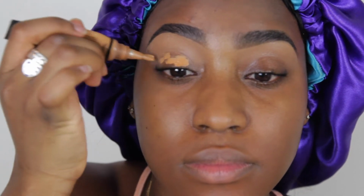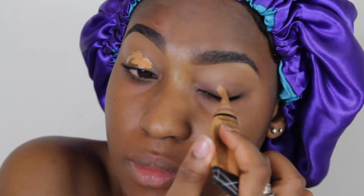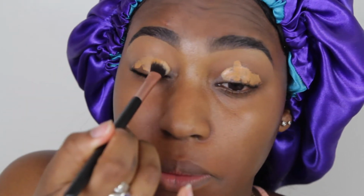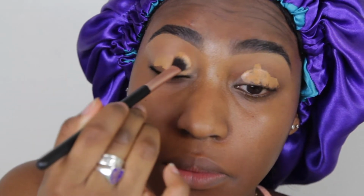that I set. Once you got that done, I'm going back ahead with my eyes, and I'm using the exact same concealer that I used to cover up my brows, which is the LA Girl Pro Concealer in the shade Fawn. Apply some to my eyelids because we're not going to just leave our eyelids two different colors. And I go ahead, I apply some concealer, and then I blend it out with the exact same brush that I did under my eyebrows.